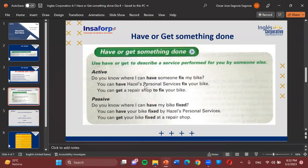You can have Hazel's personal services fix your bike. So here, Hazel's personal services is going to have an active participation in the bike fixing. So they're going to do the job. They're going to put their hands on it. Of course, in both cases, they're going to put their hands on it. But here, the important thing is that Hazel's personal services is going to do it. Okay, so that's the important thing.